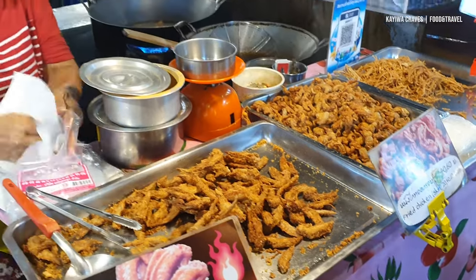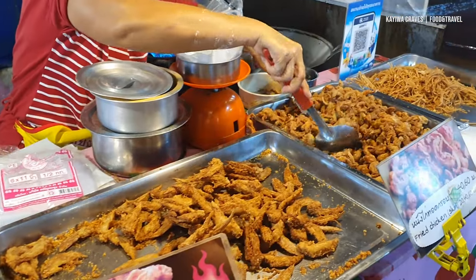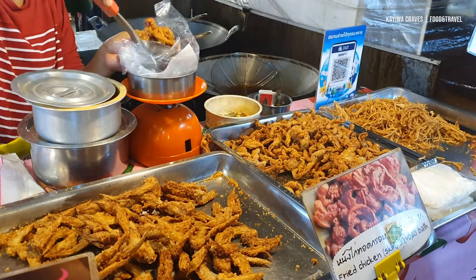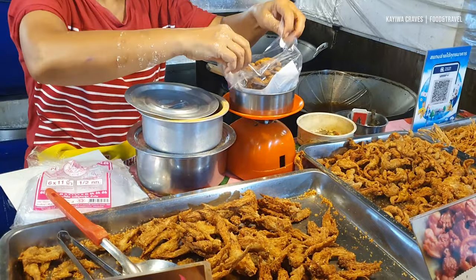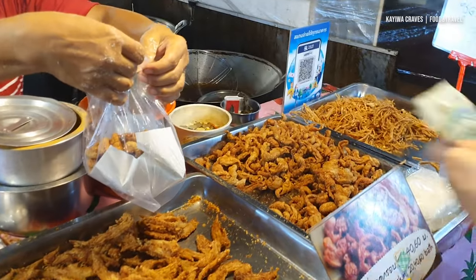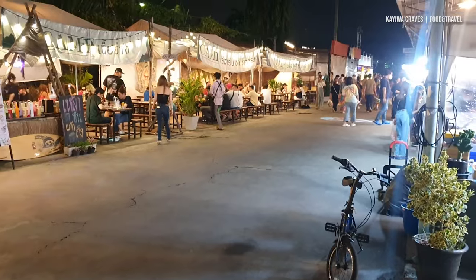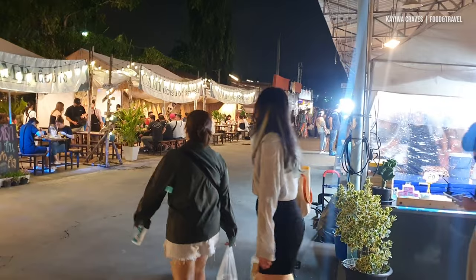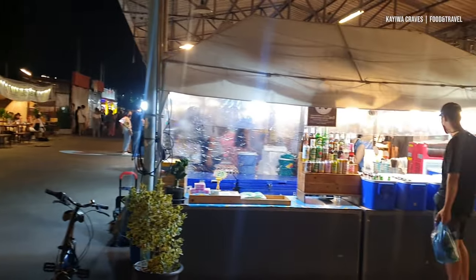And right here is one of my favorites. This is deep fried chicken skin. It is extremely crispy and crunchy. You're gonna love this. That is me crunching on the crispy chicken skin. I highly recommend you try it.